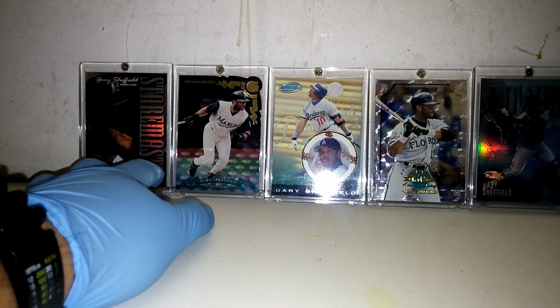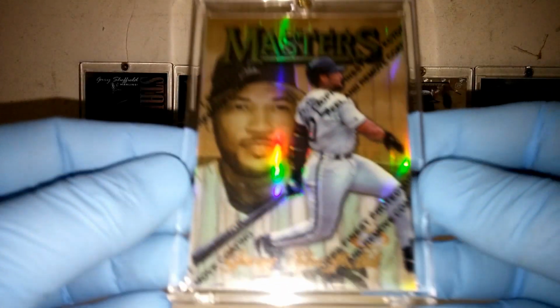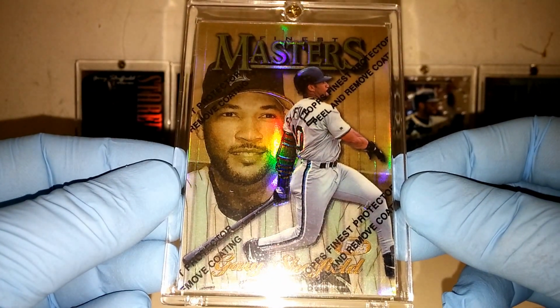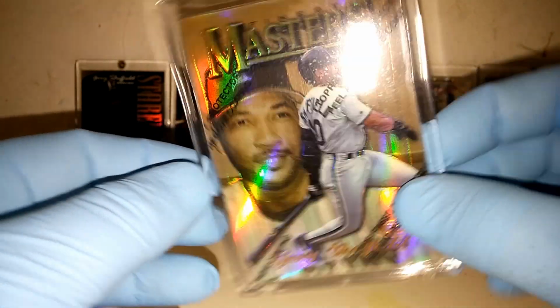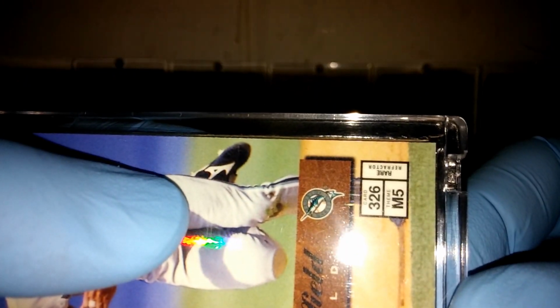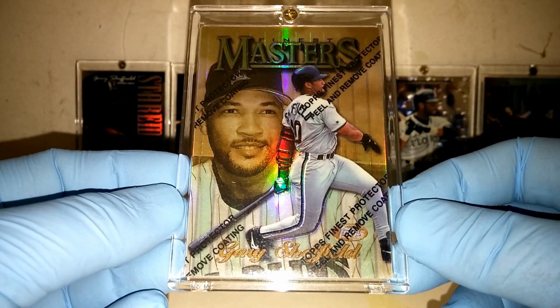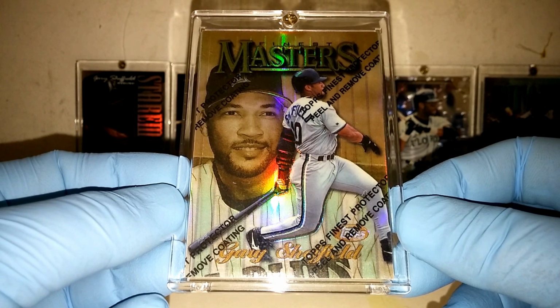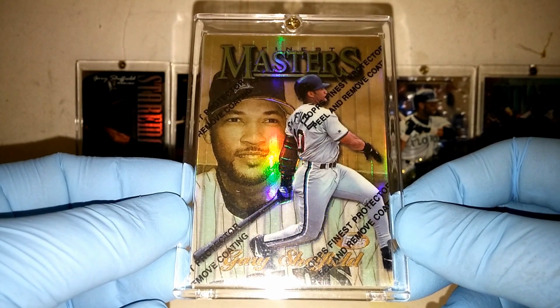And my last one is a big one, too. This one is the gold refractor out of Topps Finest. This is the Masters Gold Refractor, and it's a very, very rare one. As a matter of fact, you can see that right there where it says rare. Very, very tough to get. These can get really high in price depending on the player that you're looking for. They're just really tough inserts back in the day.